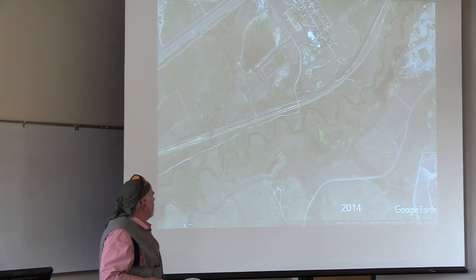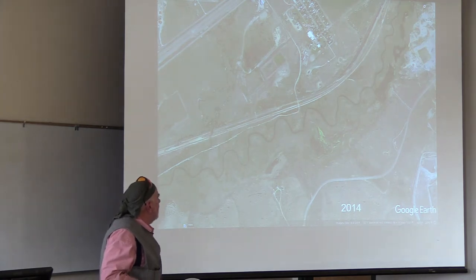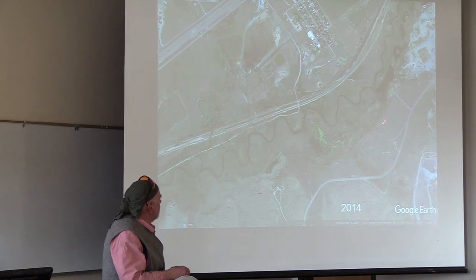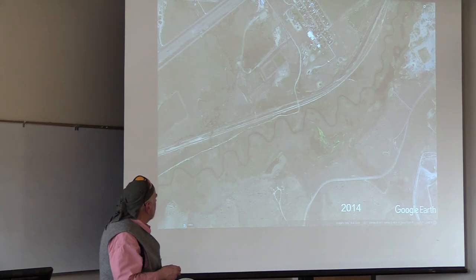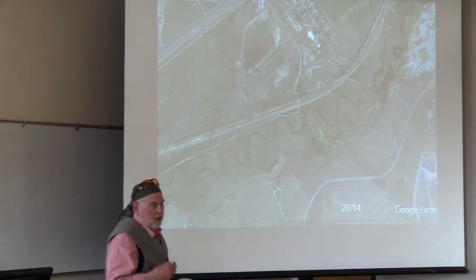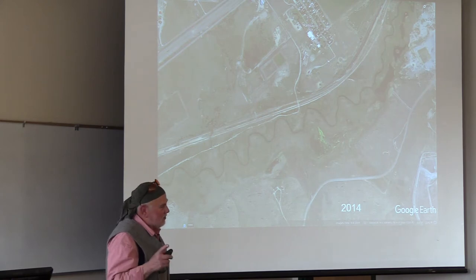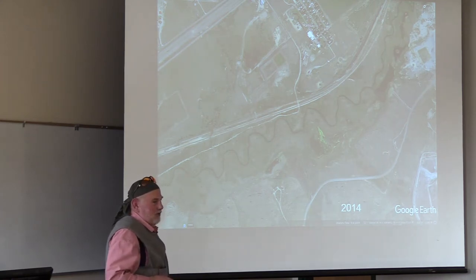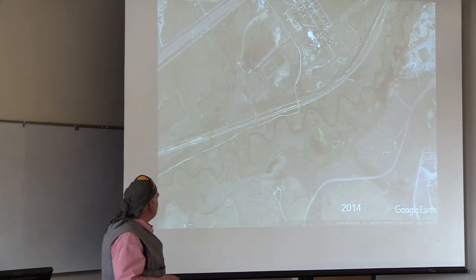And now we're going to look at Google Earth 2014, so it's been remediated. Let's refresh your memory. The creek came along the south edge and then arced up like this to meet Brown's Gulch. This is what I would call an engineer's idea of sinuosity. Now, I float a lot of rivers. I haven't floated one just like that. But they like those cookie cutters, those engineers. I like to make fun of them too.